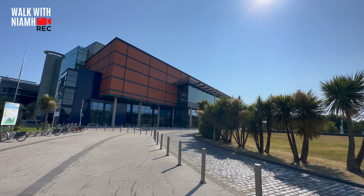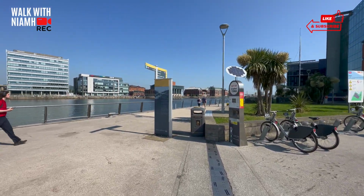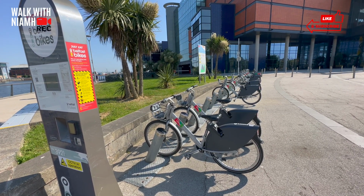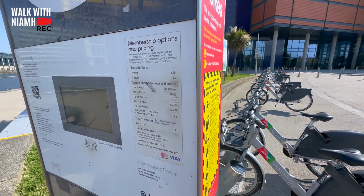If you're pushed for time, you can explore the Titanic Quarter in no time by hiring a Belfast bike. Sign up for free on the Belfast Bikes app. A £5 charge is applied to your account, which you can use as credit, and half an hour's hire will cost you £1. You can return the bike to any of the 50 Belfast bike docking stations across the city.